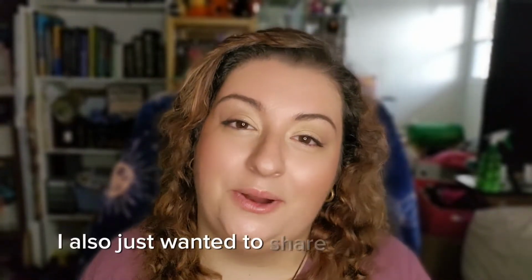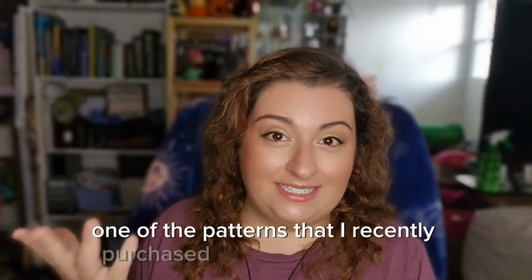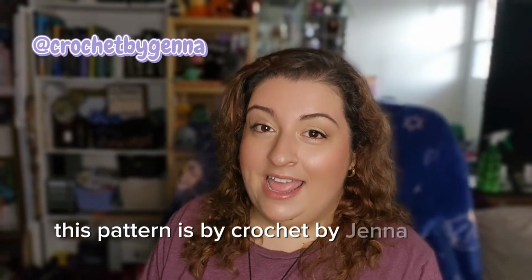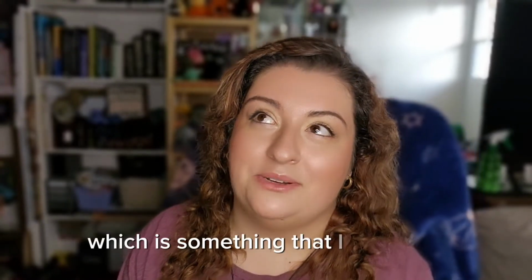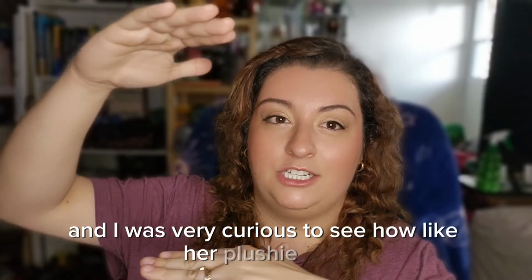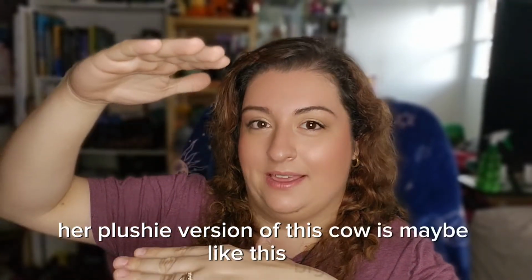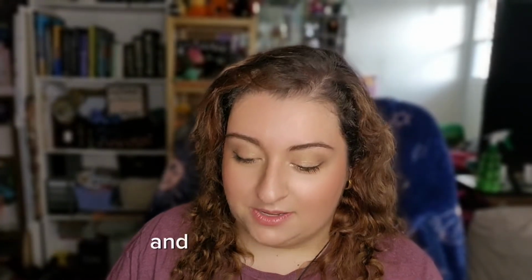I also just wanted to share with you guys one of the patterns that I recently purchased and then created. This pattern is by Crochet by Jenna, and it is a sweet little cow. Her cows are so cute, and she uses plush yarn, which is something that I don't use, and I was very curious to see how her plushy version of this cow is maybe this big. So I was just curious about the difference in acrylic yarn, and so I made the cow.